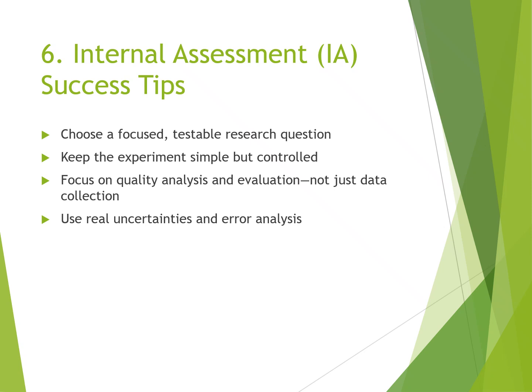Focus on quality, not just data collection. That's exactly what I said. And use real uncertainties and error analysis, because that is what takes your IA to the next level.